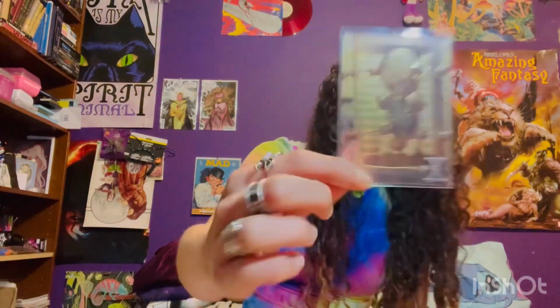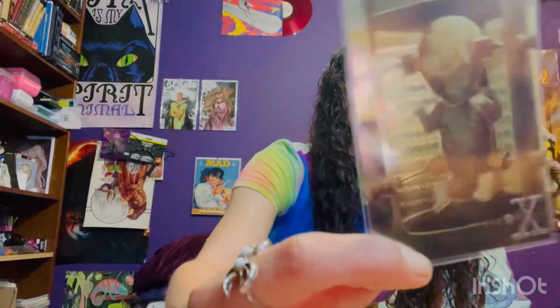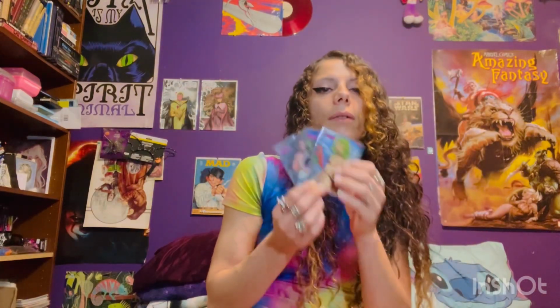And this one, I'm almost completed. This is the one that I need the Mulder card for. This is series 1 of the X-Files, the chromium ones, and I've almost completed this one too. I just need the Mulder one. So that one.